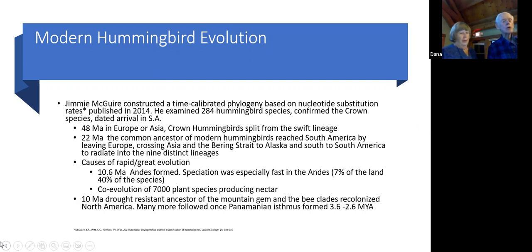Now, before Jimmy was around, if we were talking 20 years ago now, he's doing this in 2014, we would have said, oh, they got to South America somehow, but he had to work out how they got there because a lot was known. As Dana just said, these fossils were all from Europe. Somehow they disappeared from Europe. There's no more hummingbirds in Europe.